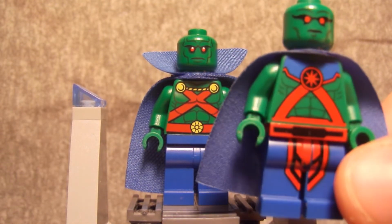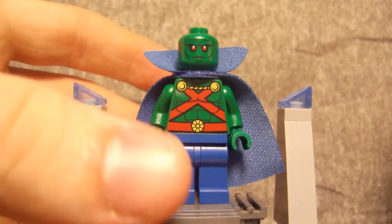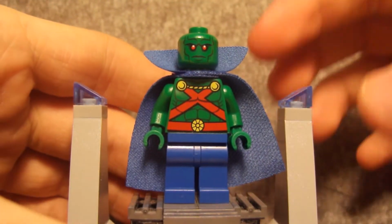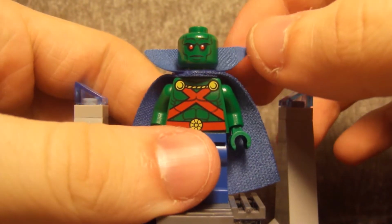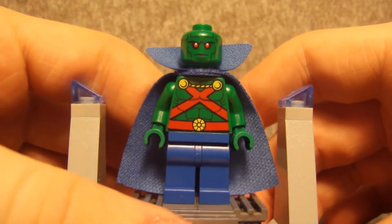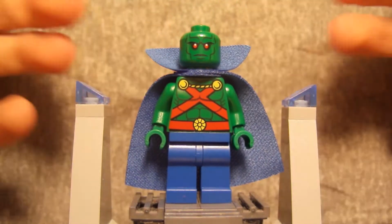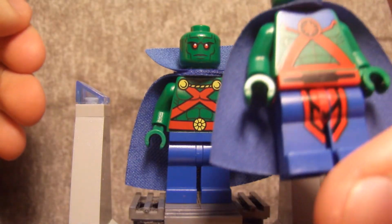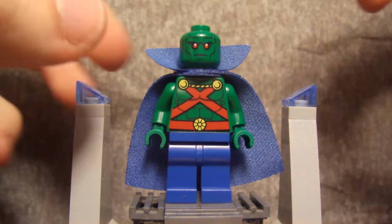But he did not come with the collar thing. Let me get into this minifigure first off. Okay, I like the face better on this Martian Manhunter. It looks a lot better for me. The cape is the same material as the new cape, stretchy and fabric. But this collar piece, which we finally get, is actually the same fabric as the old capes, which is kind of cool.